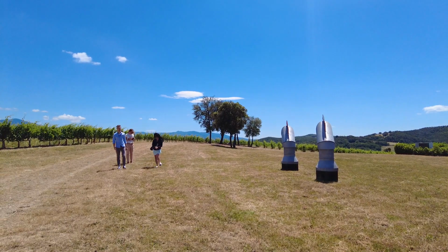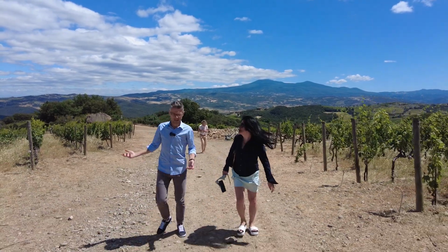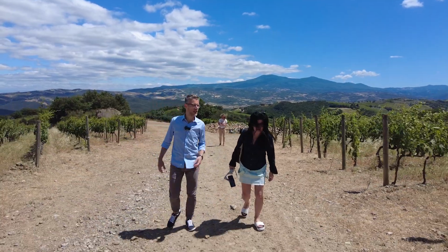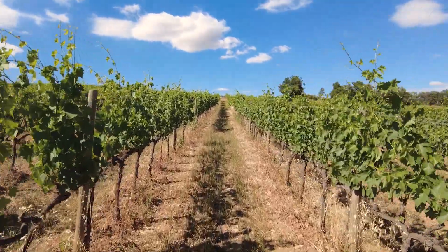A nice thing that you can notice from here is that the soil, since it's not raining since quite some weeks, the soil looks quite dry. There is almost no grass because it is dry, but the vines look very green, no? Yeah. And it's because the vines can, with the roots, go deep and find water.